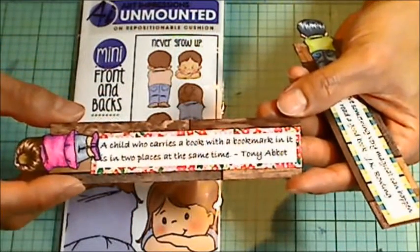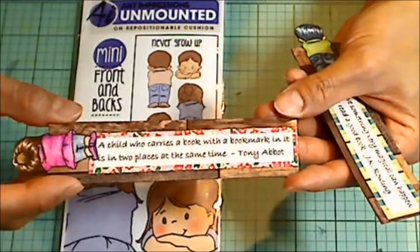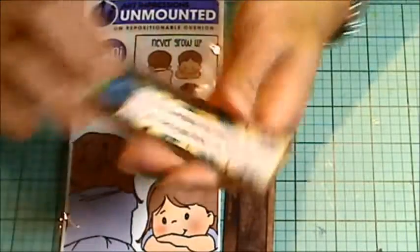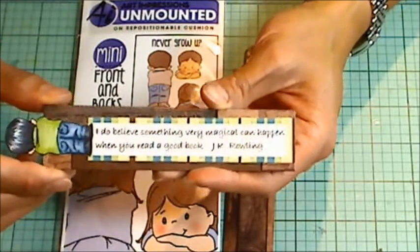This one says, "A child who carries a book with a bookmark in it is in two places at the same time." And that quote is from Tony Abbott. So that's the first one. And the little boy one says, "I do believe something very magical can happen when you read a good book." And that quote is from J.K. Rowling.